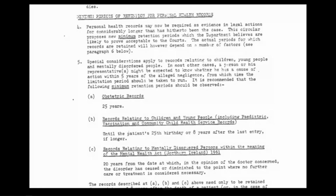We have the same wording, largely the same wording as in the English circular about the need to consider retention periods in light of legal actions and time limits. The circular proposes new minimum retention periods, which the department believes are likely to prove acceptable to the courts. And we then see that there is special considerations applying to records relating to children, young people and mentally disordered people. In most cases, a person or his representative might be expected to know whether he has a cause of action within 5 years of the alleged negligence, from which time the limitation period should be taken to run.